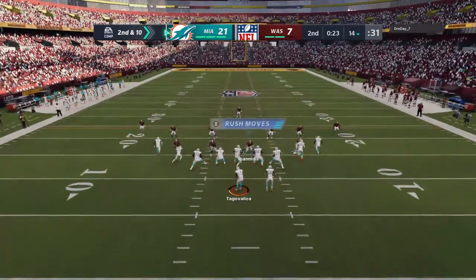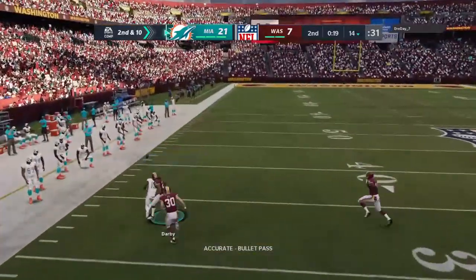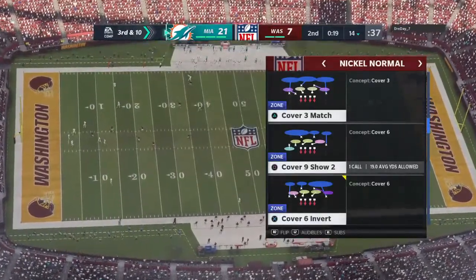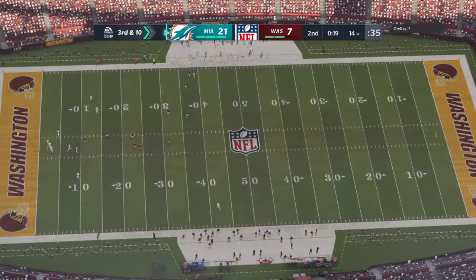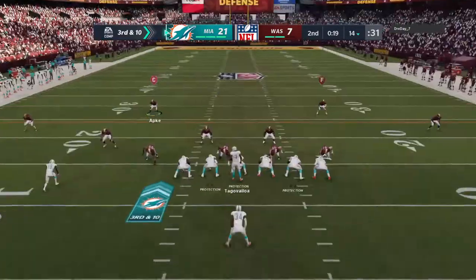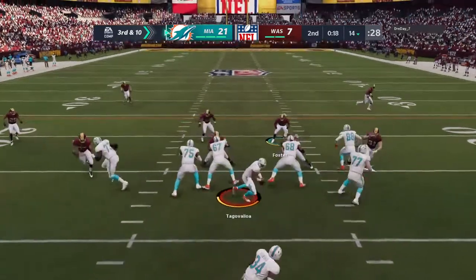So they'll come up after the incompletion for second down. And this one is incomplete. The intended receiver was Jakeem Grant, and it's third down. He certainly had a good game throwing the ball so far, but I think he was trying to take that from good to great with that throw, trying to get one downfield.